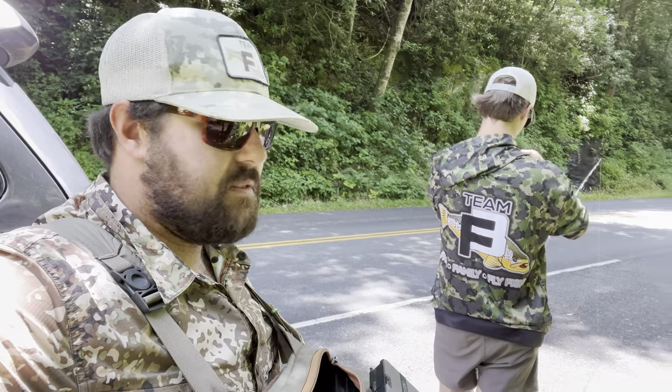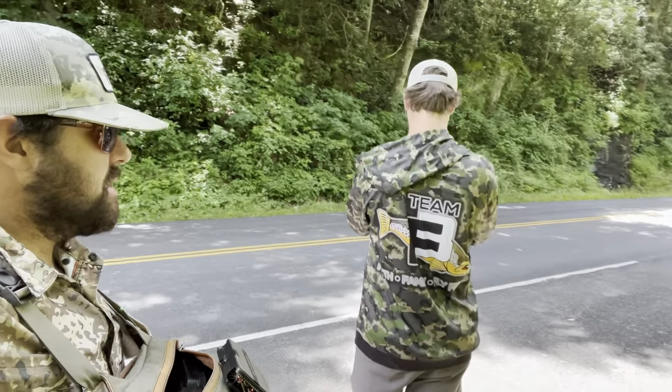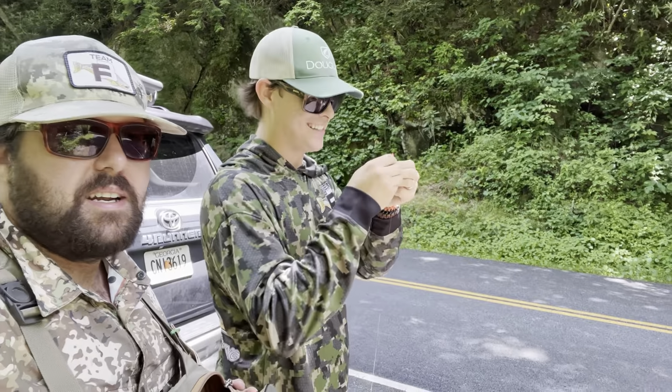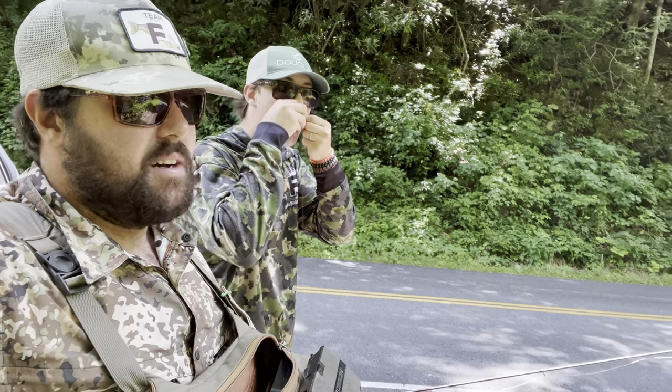All right, we made it to the river. There's the river. Ben's all excited. He's never fished this river before, and I keep talking it up. It's got a good bit of wild browns in it.